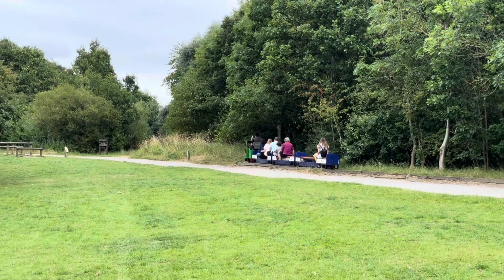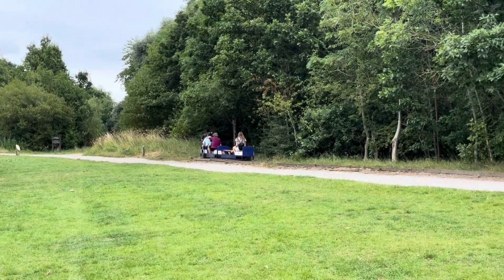And there goes the train. Looks pretty cool. They all look like adults on there though. You know what, looking at that train, most of them were adults. I think that's probably just lazy, just to sit on there and go, come on, we've got to get some exercise in, haven't we?